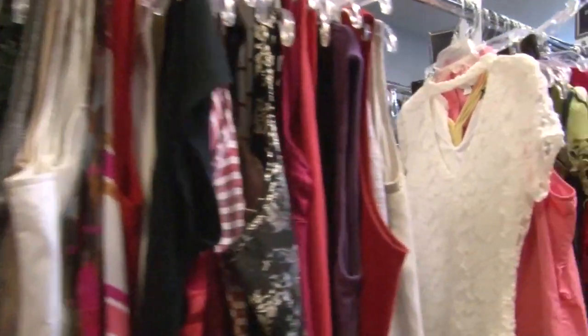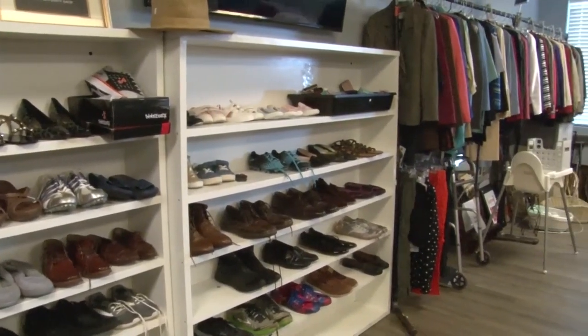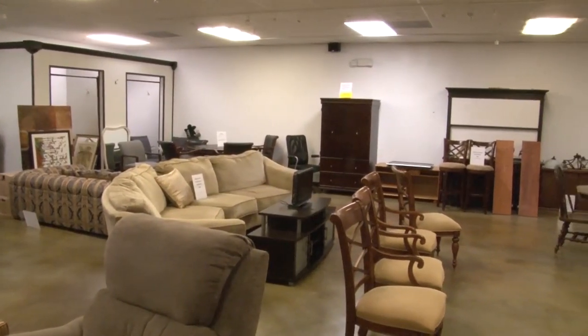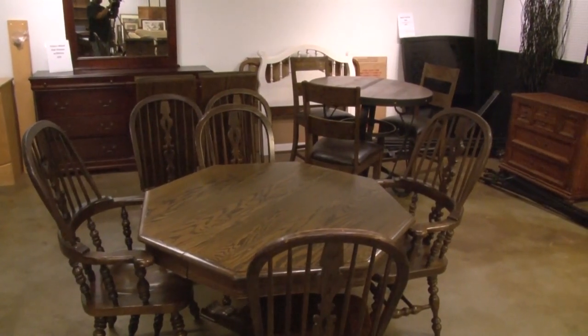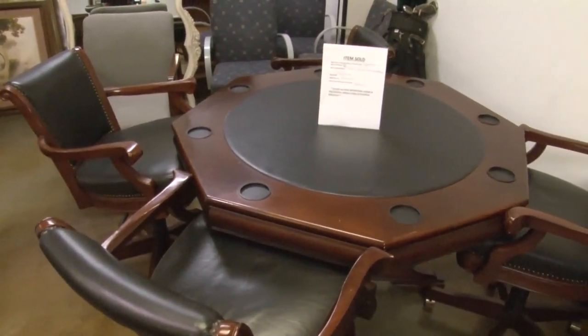We also have a resale store here. It's a social enterprise, which means that every dollar that comes into the store, it's called the Opportunity Shop, it's got used clothing and furniture. Every dollar that comes in goes back into the programming of Second Mile. It also provides jobs. So we have a lot of job opportunities for people to work here because of our social enterprise, the Opportunity Shop.